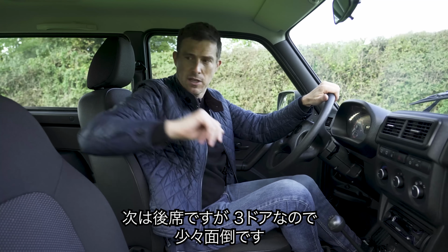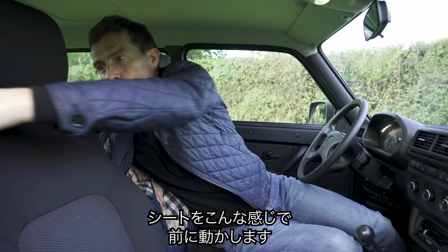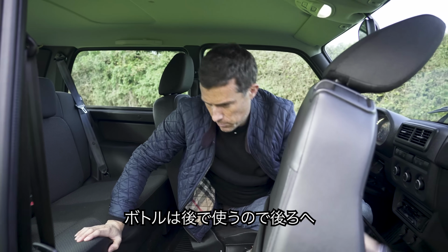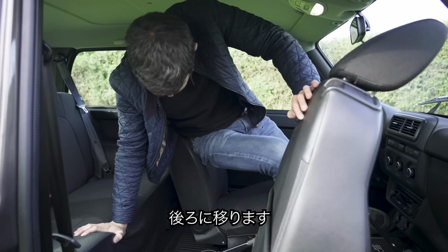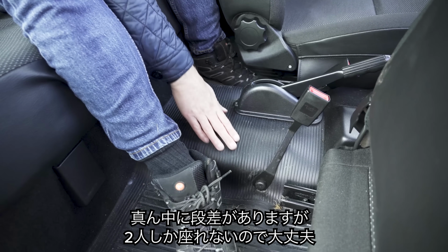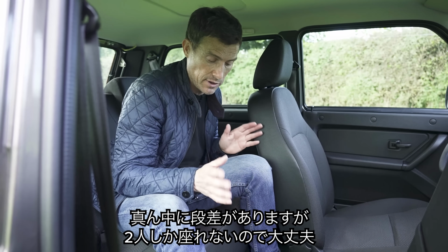Obviously this is a 3-door, so you have to climb into the back by moving the seats forward. I'll just do that like that. There we go, move that forward. Let me just get this water bottle because I'm going to need it in a second. I'll just scooch into the back here. A few moments later. There is a hump in the floor, but it doesn't really matter because this is a two-seater only in the back.